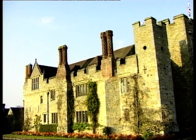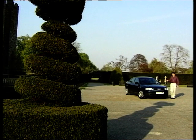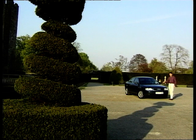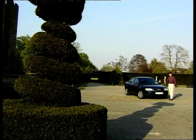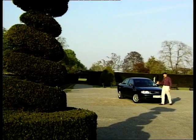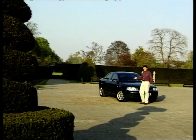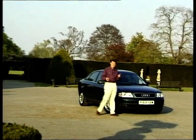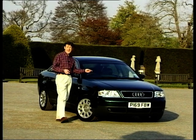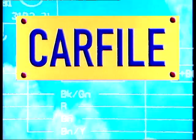So all in all, this brand new Audi A6 is a very classy executive car. You'd be happy to pull up in the company car park in this. The prices are very competitive. This car is £1,000 cheaper than the rival BMW. Specification is very high as well. So if you want a car that's well built, reliable, solid, and it's made in Germany, try out the BMW, try out the Mercedes, but don't forget the new Audi A6.